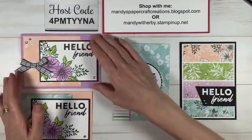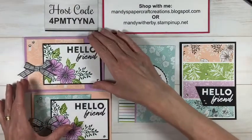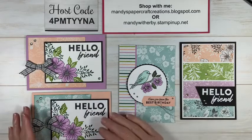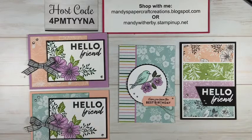So there's 4 different cards using the Friendly Hello stamp set and designer series paper. And there are 4 different ideas for you using that.